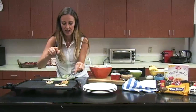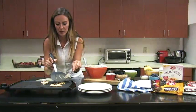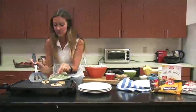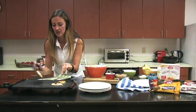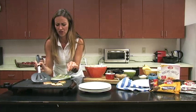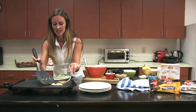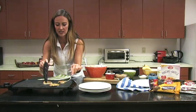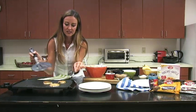Oh, yeah. I'm going to press that down. And then that chocolate's going to get all melty and delicious. Come on, honey. Yeah. So good. I just ate, literally, and I think I'm hungry again. Look and smell so good.